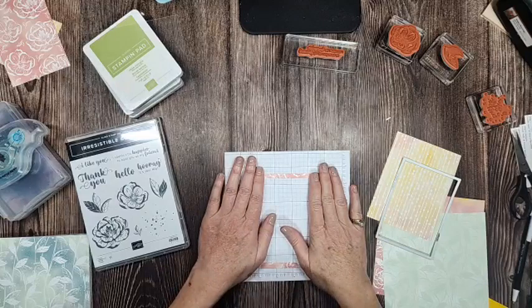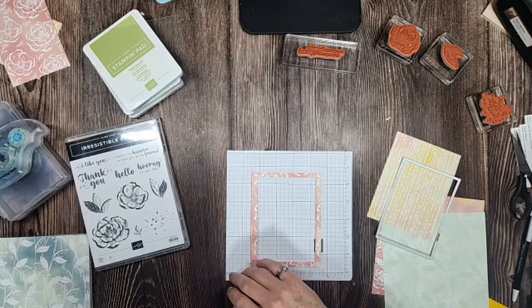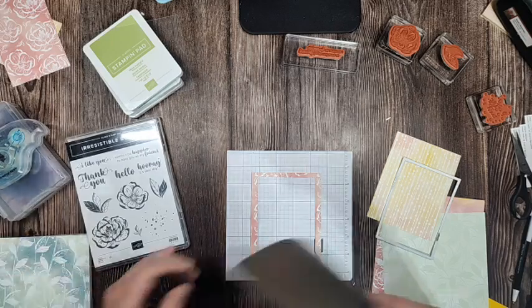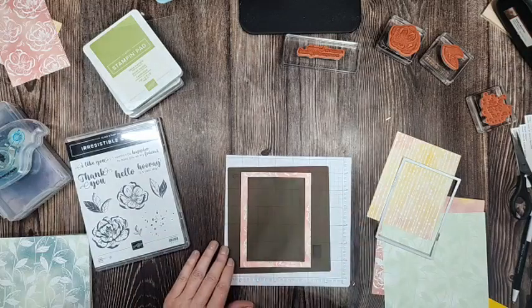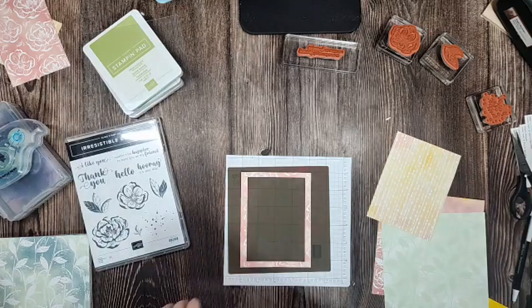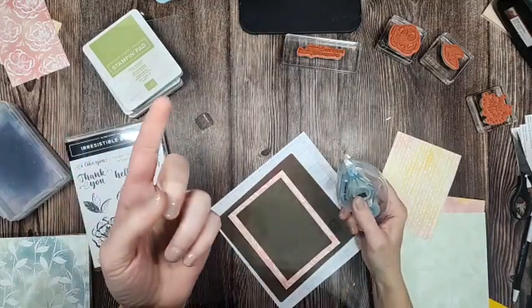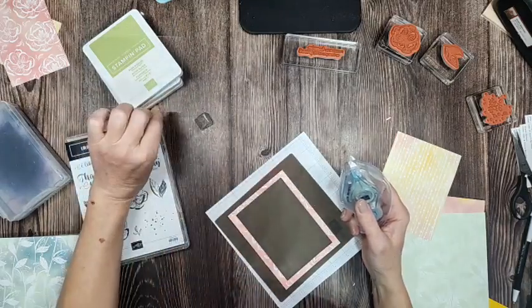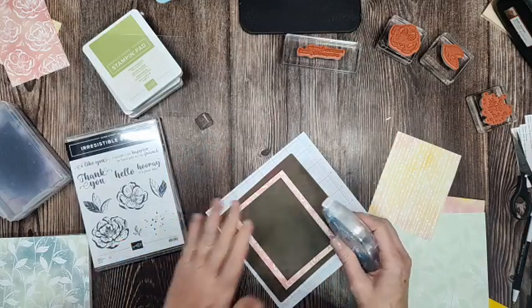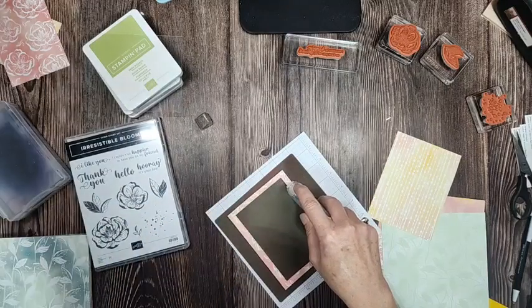Okay. So I'm going to add my window sheet to here. Now, I need my mat so everything doesn't get all sticky, because when everything gets all sticky, it just gets messy. So I'm going to use Stampin' Seal to put the window sheet on the back of here. You don't want to use liquid glue because your window sheet is not porous. Okay, so it won't ever soak in. So a window sheet will just slide. You don't want to do that.